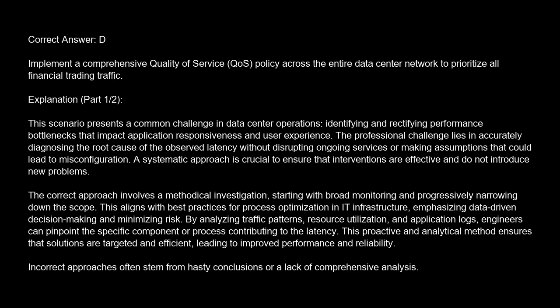Correct answer is D. Implement a comprehensive quality of service (QoS) policy across the entire data center network to prioritize all financial trading traffic. Explanation. This scenario presents a common challenge in data center operations, identifying and rectifying performance bottlenecks that impact application responsiveness and user experience. The professional challenge lies in accurately diagnosing the root cause of the observed latency without disrupting ongoing services or making assumptions that could lead to misconfiguration.